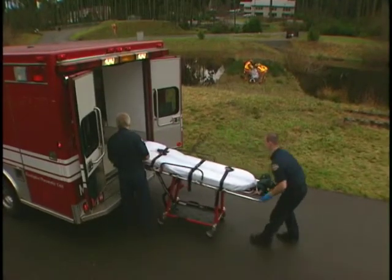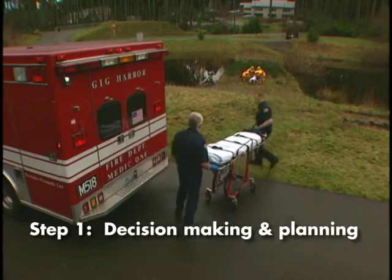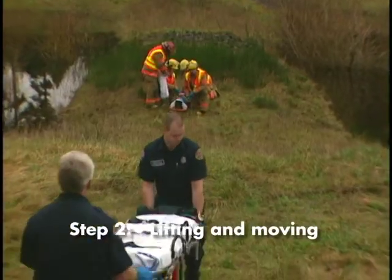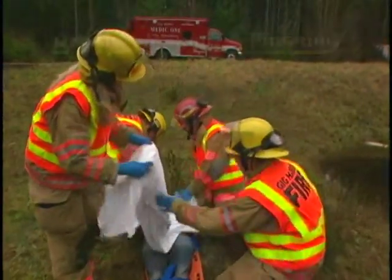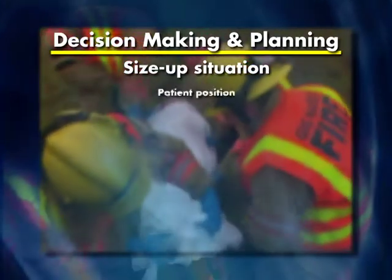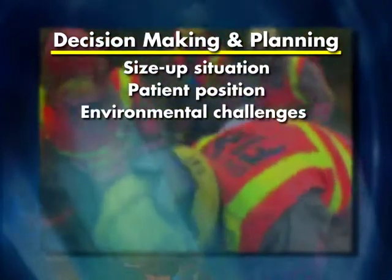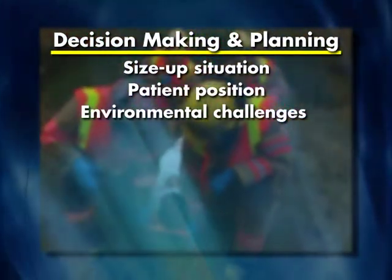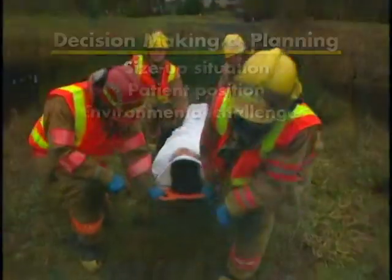Moving a patient or object is a two-step process. The first step is decision-making and planning. The second step is the actual lifting and moving. Begin by sizing up the situation. Consider the needs of the patient and what the best position will be for them with regard to their condition. Consider the environment. Are there stairs, elevators, narrow halls, or rough terrain, which will affect your transport device decision?